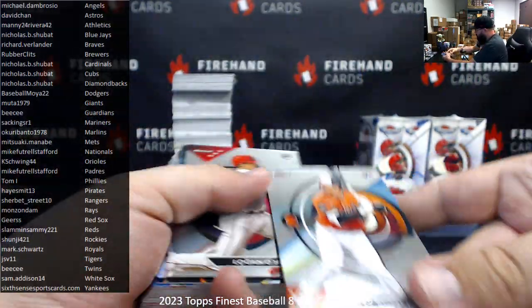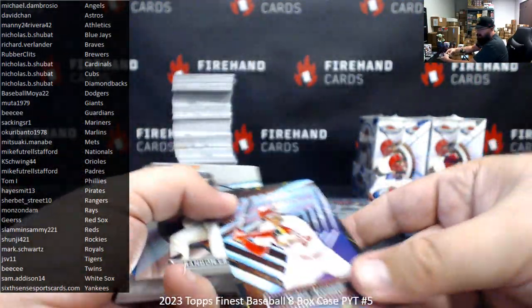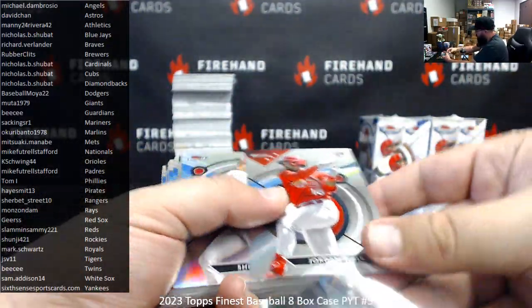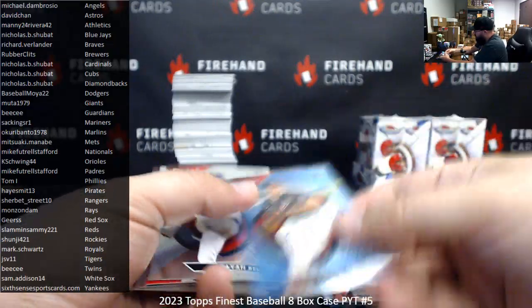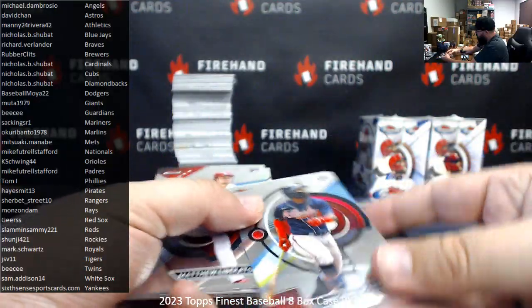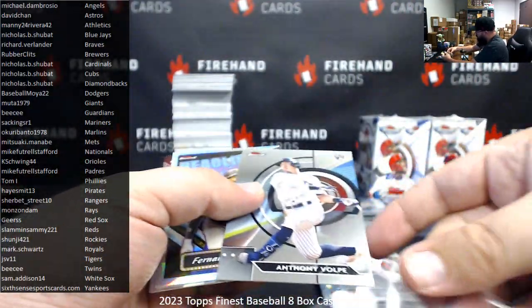Adley. Nolan Arenado, black and gold at Kensicori Refractor for the Cardinals. Nick Shubat. Walker rookie. .300 Kikavali Nationals. Sky Blue Refractor. Michael Harris rookie. Volpe.